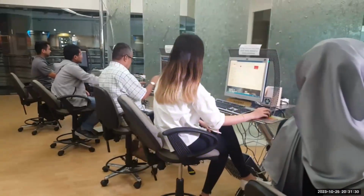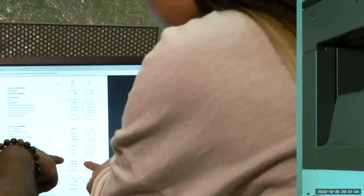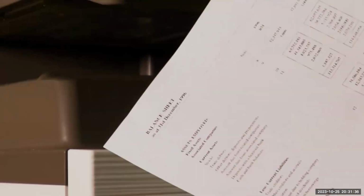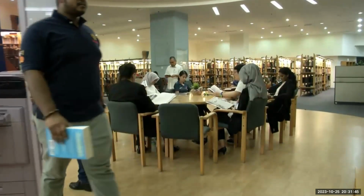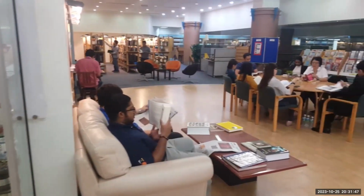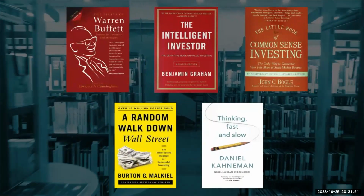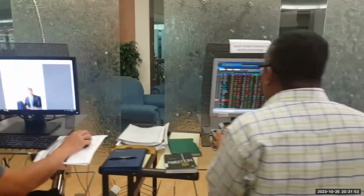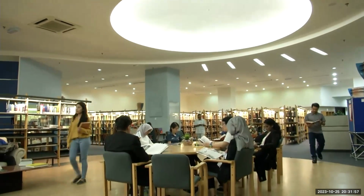Serving the Bursa Malaysia community and beyond, Knowledge Center at Bursa empowers you in your trading and investment analysis research. Financial information at my fingertips. Visit Knowledge Center at Bursa Malaysia today for the collections, for the services, for the sense of community.